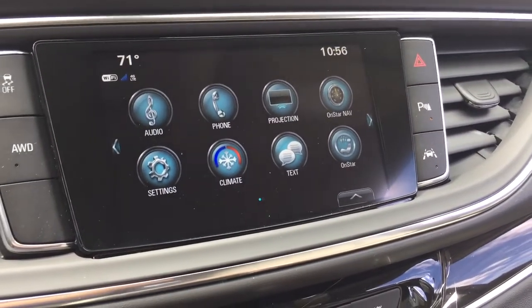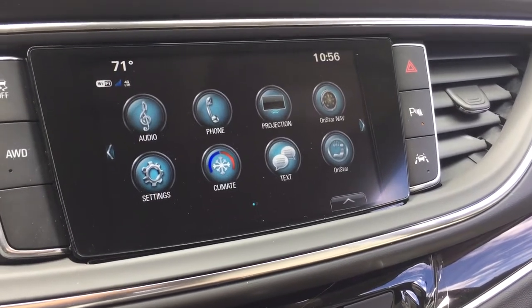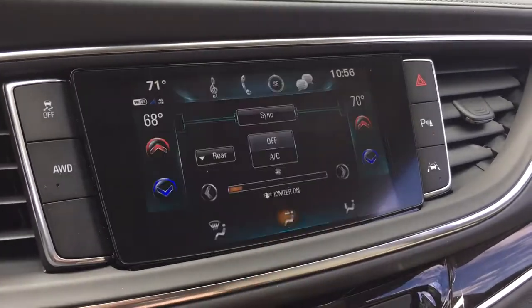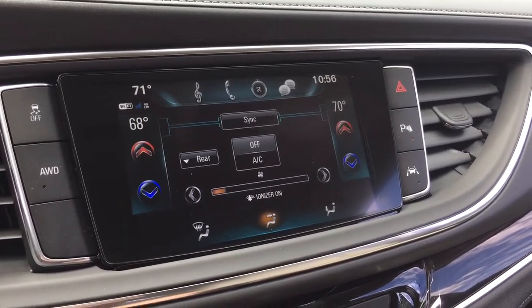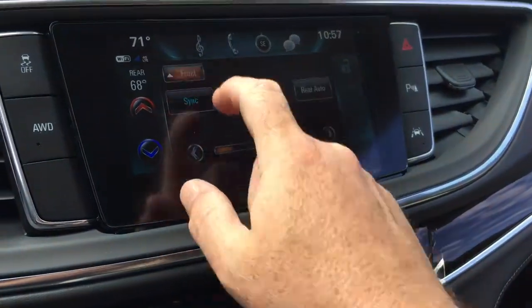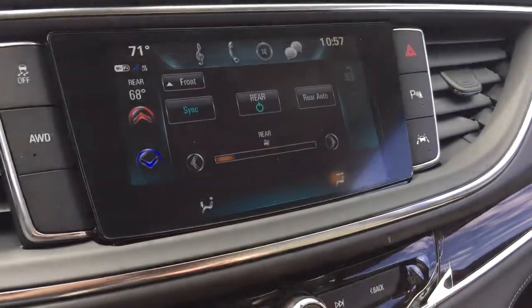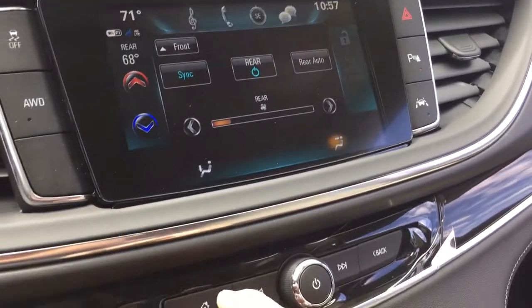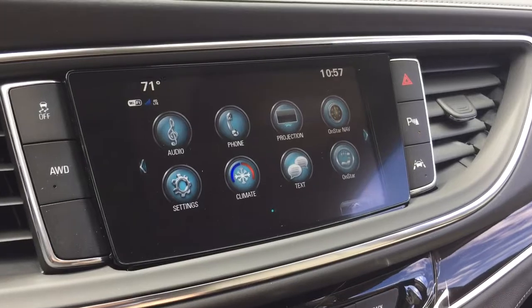XM satellite radio, time and temperature display, Apple CarPlay, Android Auto features with projection, and climate control available here on the touchscreen as well as manually down below. And it does have the rear temperature controls as well. And a great handy thing about that is you can actually lock out the temperature in that second row so your passengers can't be making you too warm or too cool.